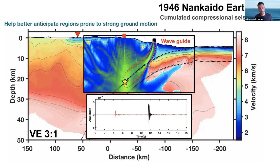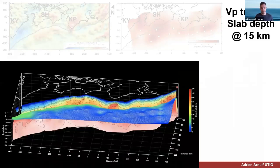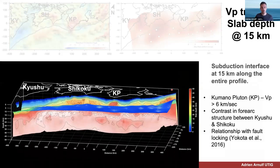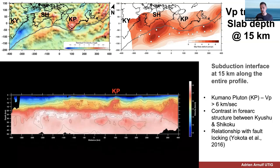So now I'm going to show you another example. I'm going to extract a slice along this profile, and along this profile, the slab has reached a depth of 15 kilometers. So along this profile, everywhere the plate interface is at 15 kilometer depth. And I want to compare those velocities with residual free air gravity and slip rate deficits that have been extracted along the same 2D profile. For the velocities here, what you can see is that the Kumano Pluton is a fast velocity body. Again, it's 6 kilometers per second or higher.